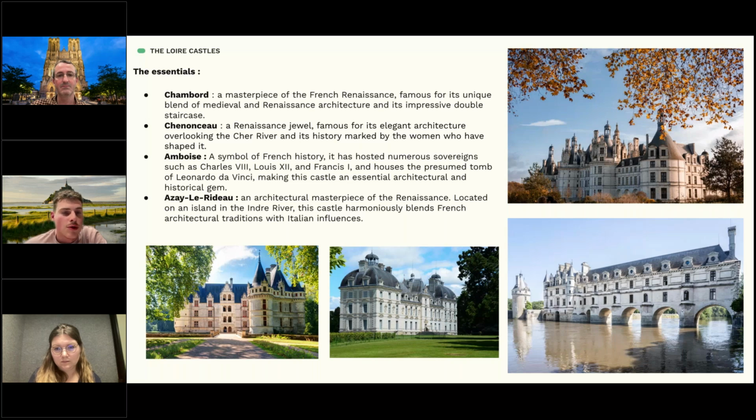You also have the Chenonceau Castle, Renaissance jewel, famous for its elegant architecture overlooking the Cher River and its history marked by the women who have shaped it. So it's the one in the right behind the Chambord Castle. You have also the Castle of Amboise, a symbol of French history. It has hosted numerous sovereigns such as Charles VIII, Louis XII, and Francis I, and houses the presumed tomb of Leonardo da Vinci, making this castle an essential architectural and historical gem.